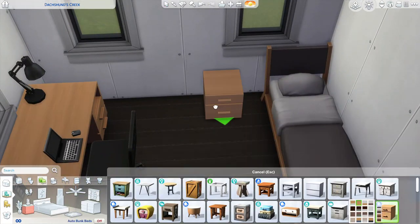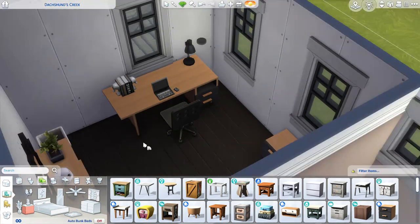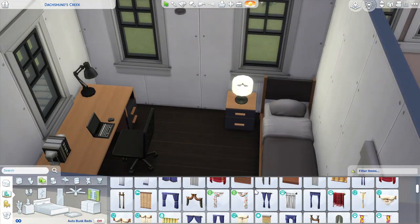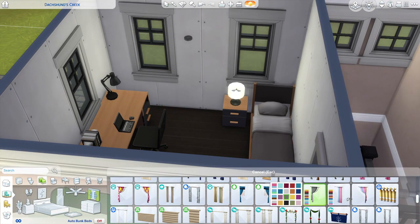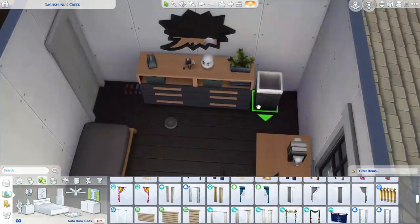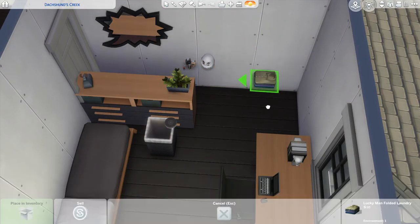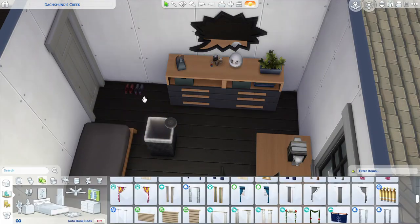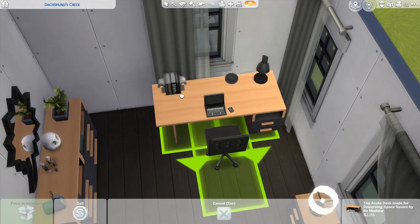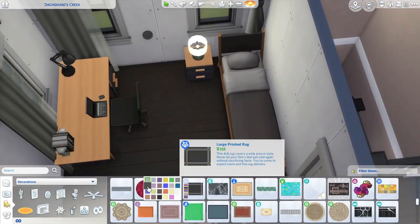And this sim maybe isn't really into the whole fall aesthetic or the cozy aesthetic. They're just here for the ride, they're just going to university and studying, or they're in high school and want to go to university, so either way they're still studying. And I do end up placing some more video game oriented posters in their bedroom.